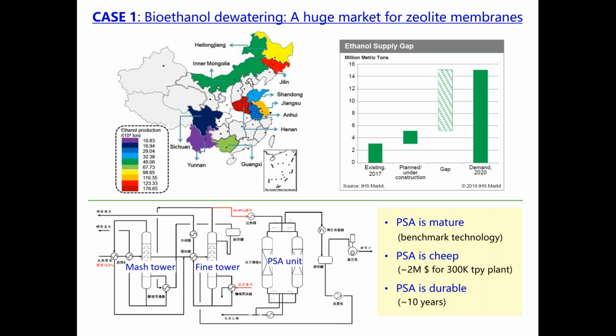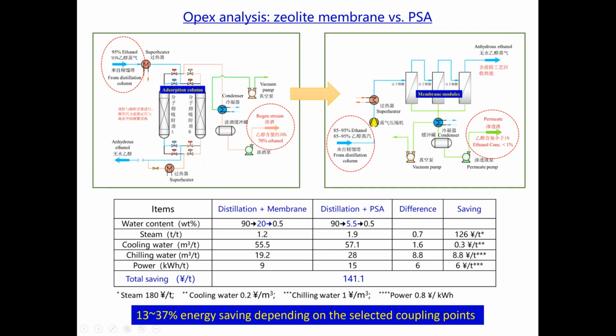so the task is difficult. Based on the OPEX analysis, 13 to 37% of energy saving could be achieved by using zeolite membrane to replace the PSA process. The higher the water content, the greater the energy saving. But this is associated with increased membrane area, so membrane cost becomes a key factor. And this is exactly what we do now, to reduce the cost of the membrane by a continuous production way.